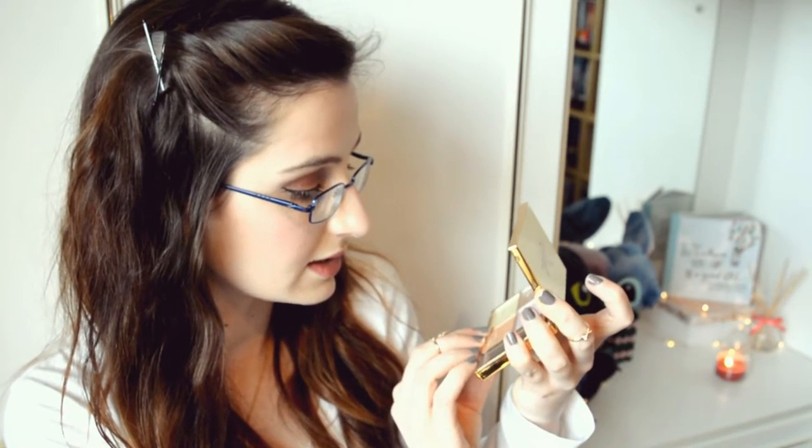What I do know about this is that the clasp is not a clip, it's magnetic. They have upgraded their palettes, guys. And they have names. We have Ecliptic, Hemisphere, Subsolar, and Equinox. I cannot read. And they just look stunning.